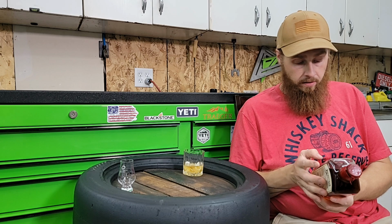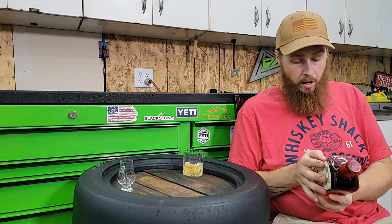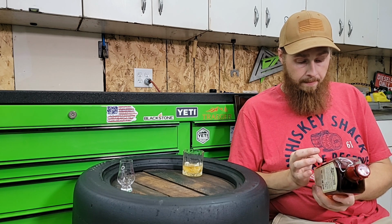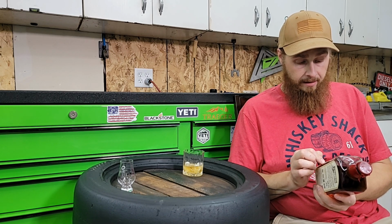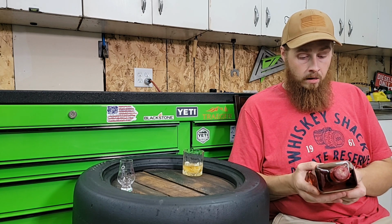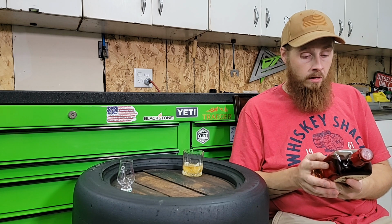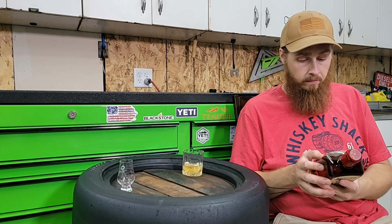This is cask strength. The number is CWW.19.1122. It was out of 53 gallons. Date barreled was 11/5 of 2019. Warehouse number 3, volume 1. It is 115.2 proof, or 57.6%. It is a 100% wheat whiskey, cask strength, from the Journeyman distillery.